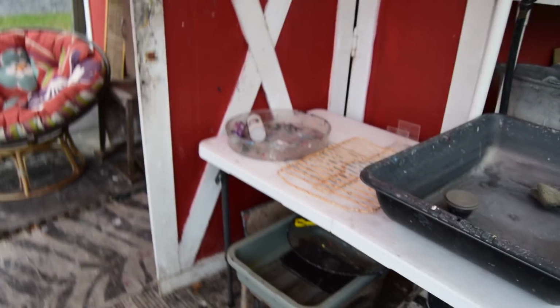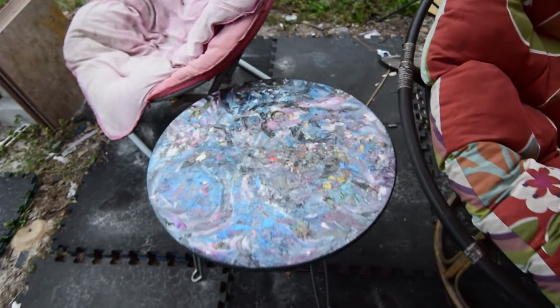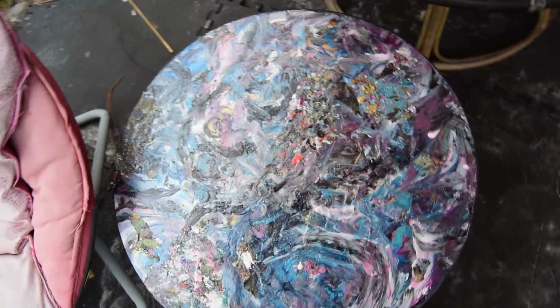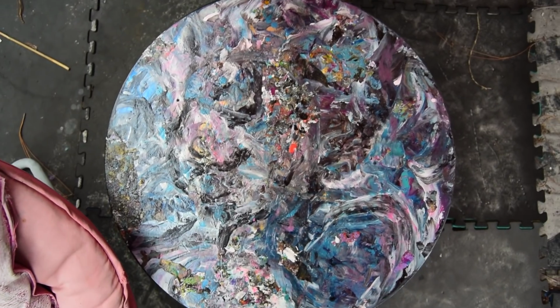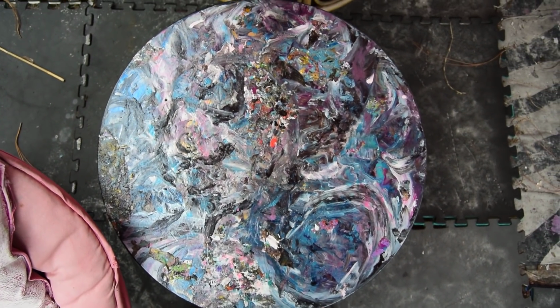Every once in a while I will dump some paint that's kind of interesting. And so I have a really neat table, but it's hard to tell what kind of work I'd have to do to that before I get it clean.